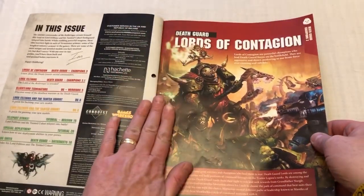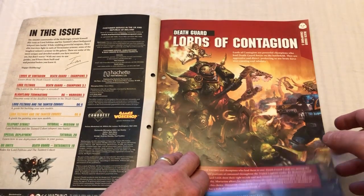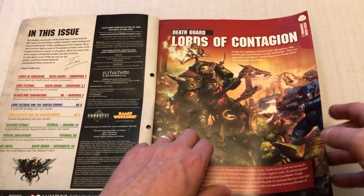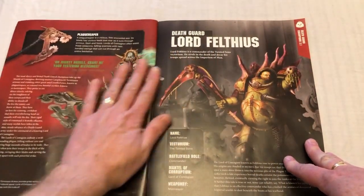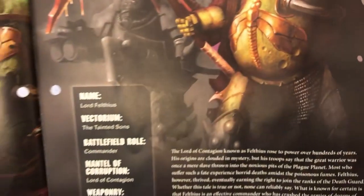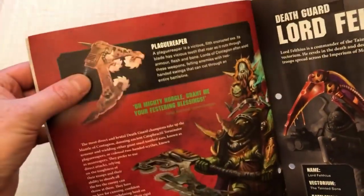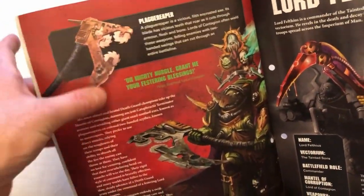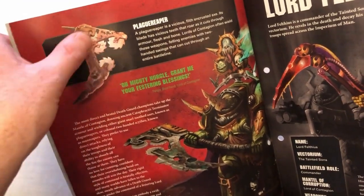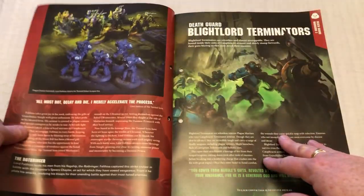What have we got in the magazine itself? A little bit about Lords of Contagion, obviously, because Lord Felthius is a Lord of Contagion. They're powerful champions who lead Death Guard forces onto the battlefield. And then we've got a little bit about Lord Felthius in particular, with a nice little piece of artwork of him. Doesn't look quite as happy in that picture. He's from the Tainted Sons. He has a Man Reaper. And there's a Plague Reaper. Look, this is an axe with little spinning rotary blades in it. Just perfect for getting through someone's neck. You've got to love the attention to detail when you're designing a weapon. You know, the ultimate decapitation tool.